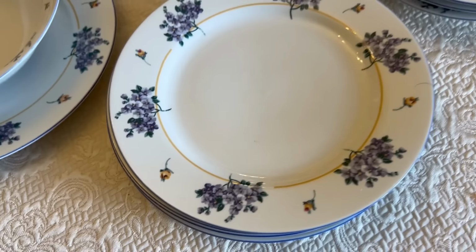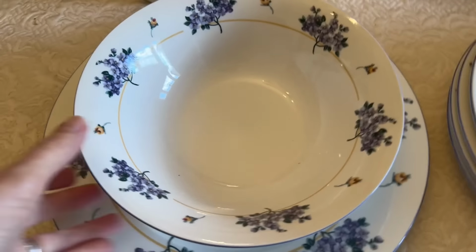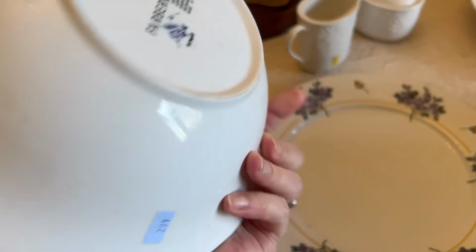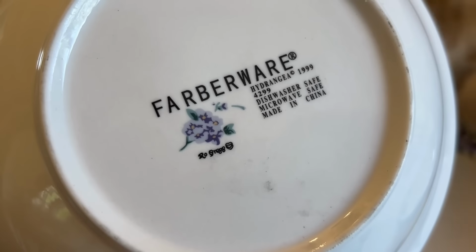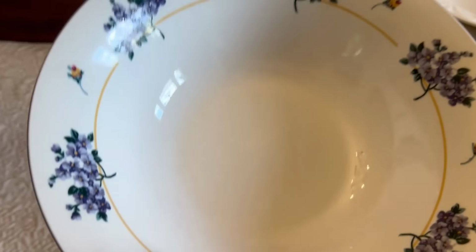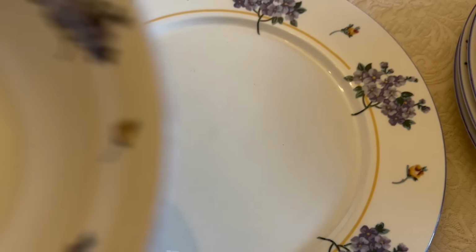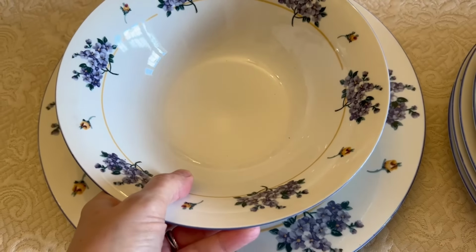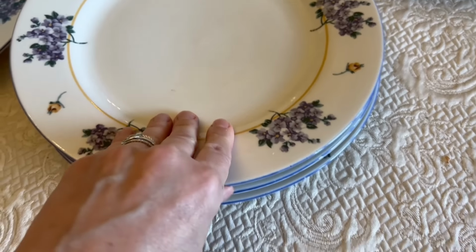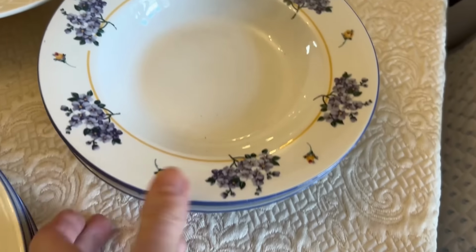So I realize I already showed all of this to you in the cart, and it's a lot of the same kind of stuff, but different serving pieces. So this is beautiful. This is Farberware. This does not seem very old at all. 1999, in fact, hydrangea, which is my favorite flower of all time. These are beautiful. I absolutely love them. I don't love the cat on the dining room table, so let's remove the cat. So I got this big platter, this serving bowl, a stack of plates, 1, 2, 3, 4 dinner plates, 1, 2, 3 bowls.